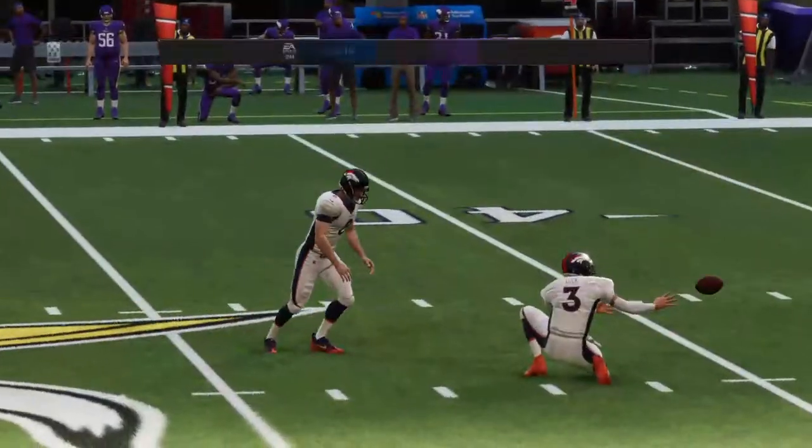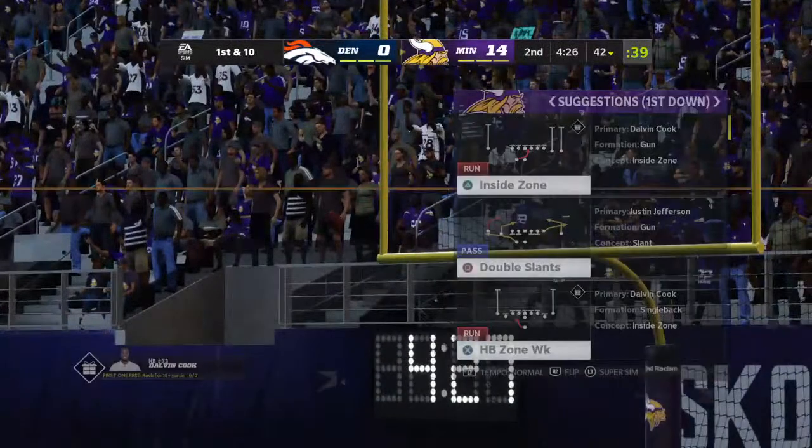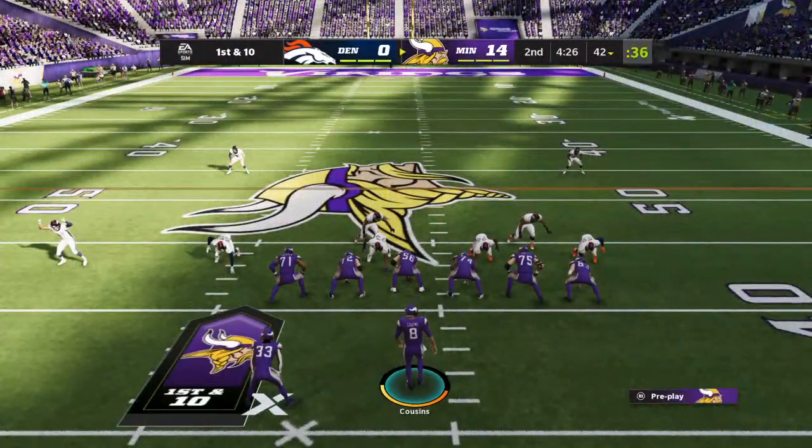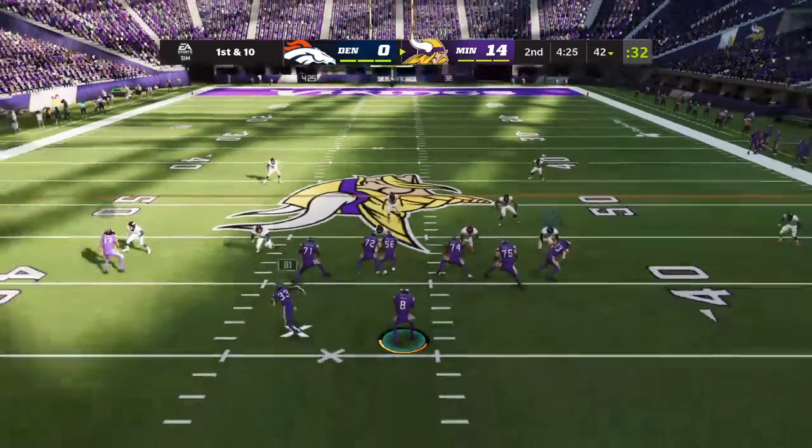And this is off the left upright. And it comes back. It's no good. And this score will stay right where it is. So distance not the issue there. He had plenty of leg to get it there. It's that darn upright getting in the way. Always gets in the way of a good time, doesn't it? Because he hit it square, too.